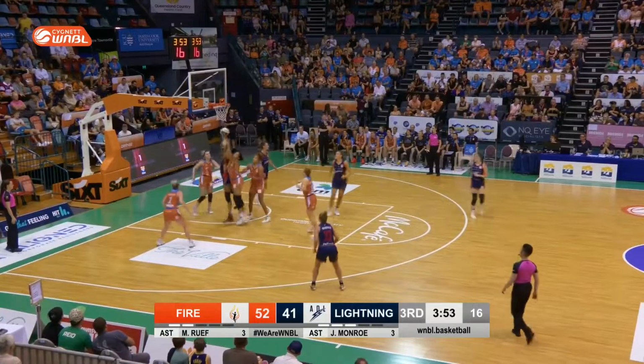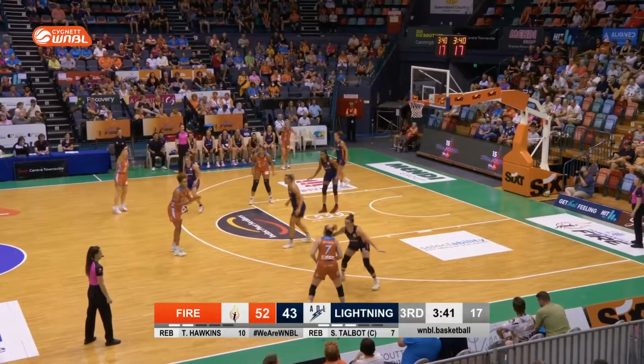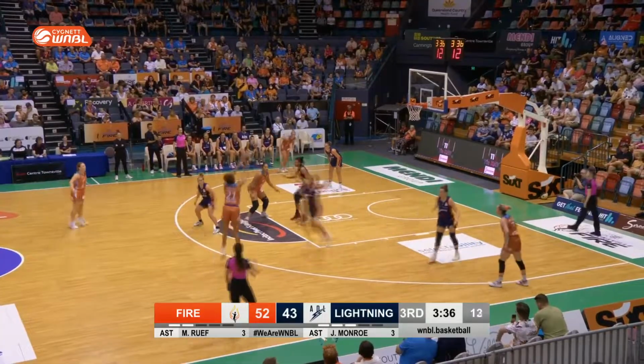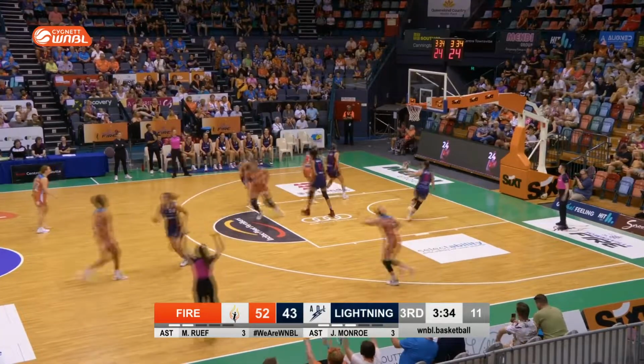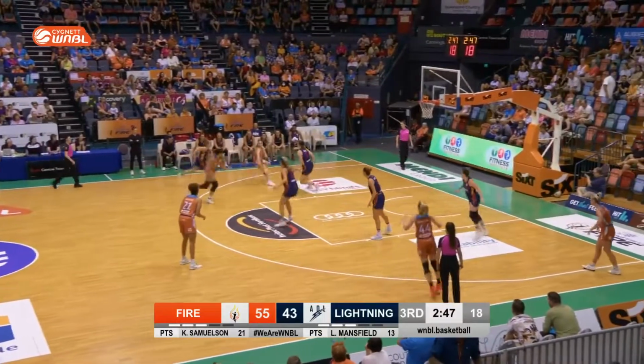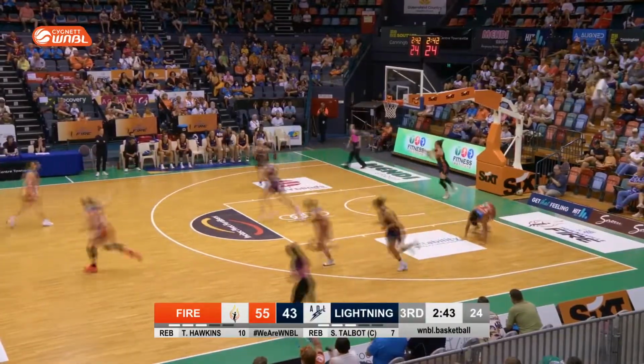Talbot can't finish there. Munro there on the rebound, and she gets the bucket that she wanted before. Woods looking for someone to come with her. Bounce pass to Hawkins for 3. Drains that one. A bit disappointing for her. Gaze dishes it into Akuzo. That's nice work by the Fire bench.